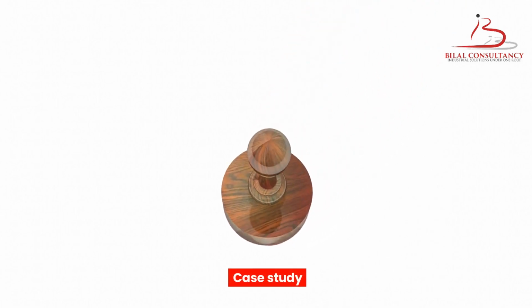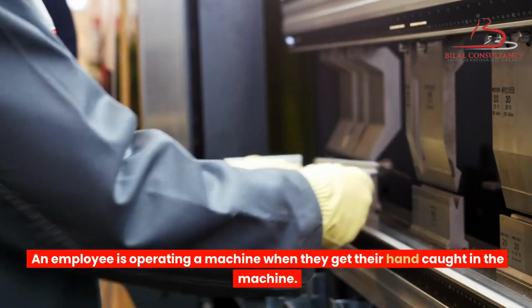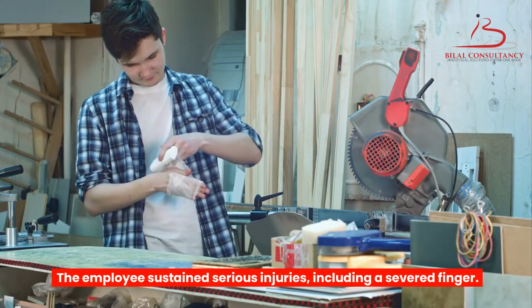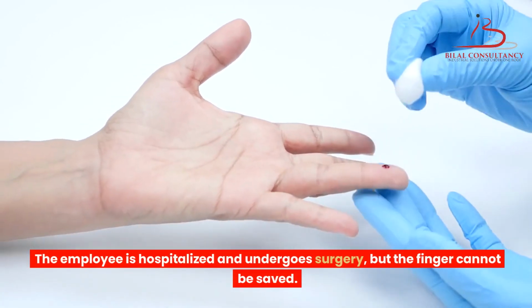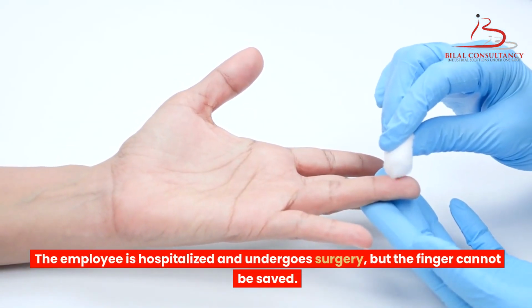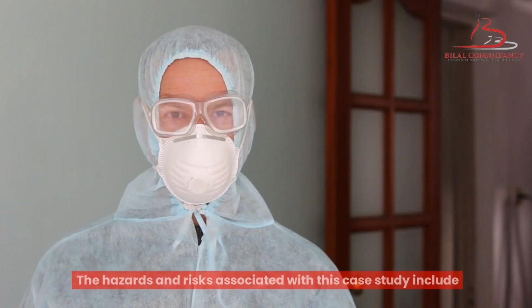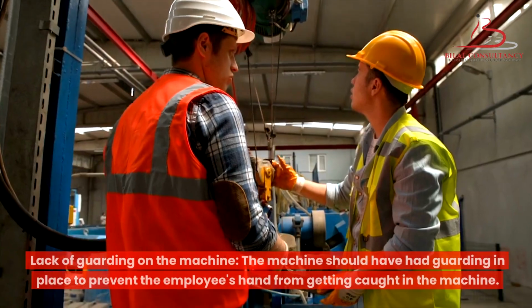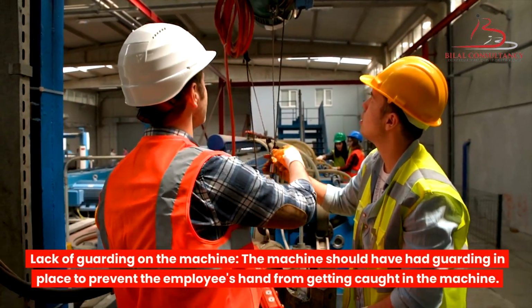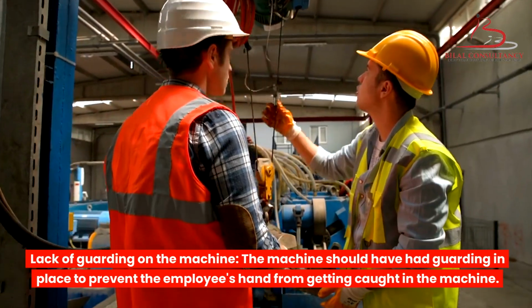Case study. An employee is operating a machine when they get their hand caught in the machine. The employee sustained serious injuries, including a severed finger. The employee is hospitalized and undergoes surgery, but the finger cannot be saved. Hazards and risks. The hazards and risks associated with this case study include lack of guarding on the machine. The machine should have had guarding in place to prevent the employee's hand from getting caught in the machine.